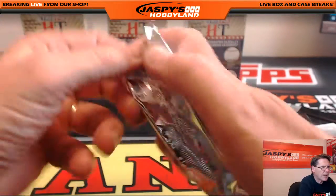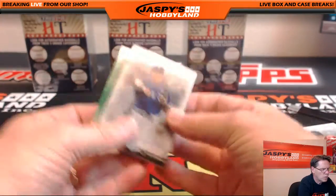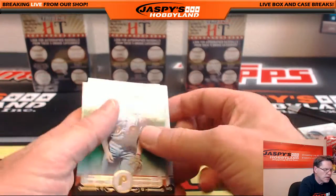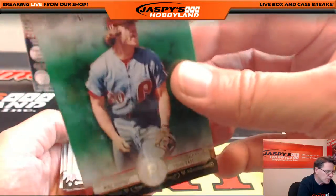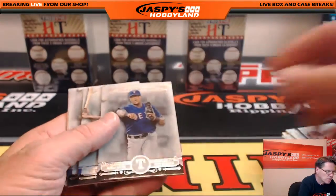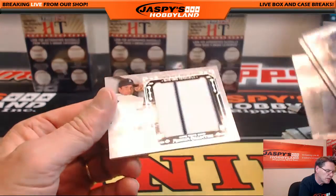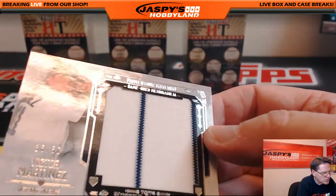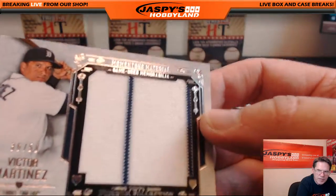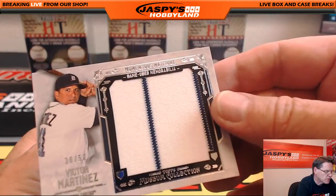And final pack. Schmidt. Mike Schmidt, 128 of 199, going out to the Philadelphia Phillies. Beltre, Banks, Necro, and another hit for the Tigers, Victor Martinez, pinstripe, jumbo patch, 36 of 58, Victor Martinez, going out to the Tigers, and Brad.